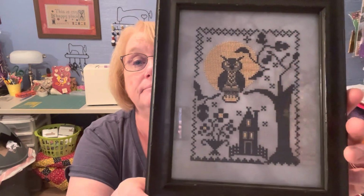Okay, and the next thing, I cannot remember the name of this. I want to call it Owl at Midnight, but I can't remember. And this is on a piece of fabric flair. I do know that, and it's 28 count. And I used all the Weeks Dye Works threads, and it's a Blackbird design. Isn't that pretty?